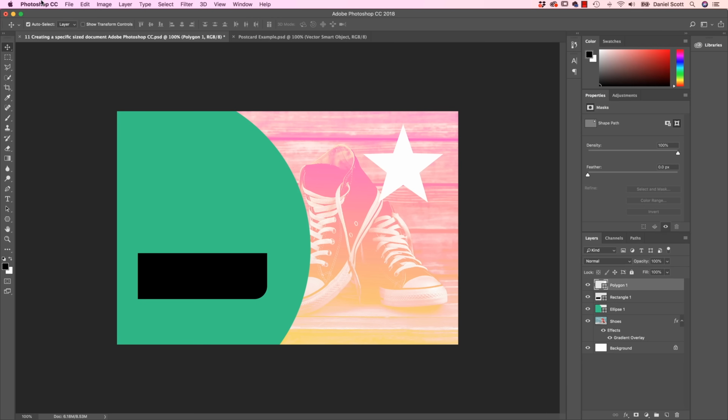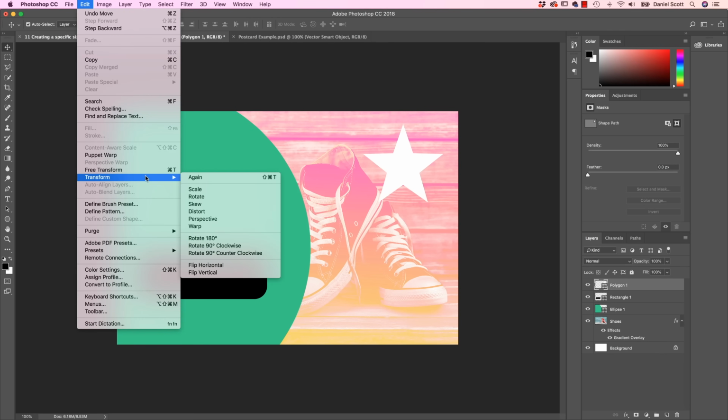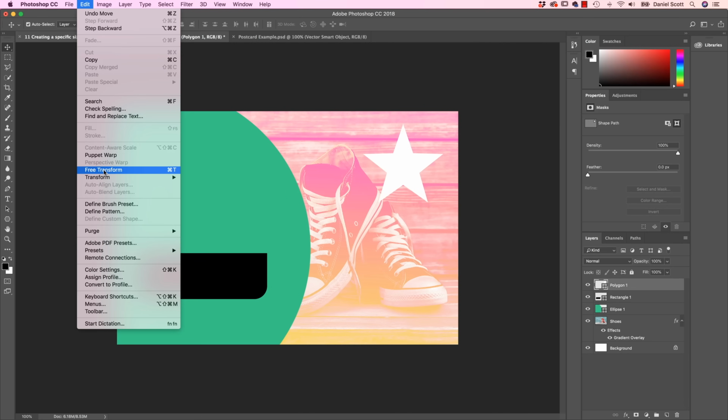Okay, so layer selected, edit, transform, scale. Now, what I'm going to do for the rest of this course is, that is a super long way. I'm going to use the shortcut, and it's this one here, free transform. It does a bit of all of these things. It does scale really easily. So I'm going to use Command T.